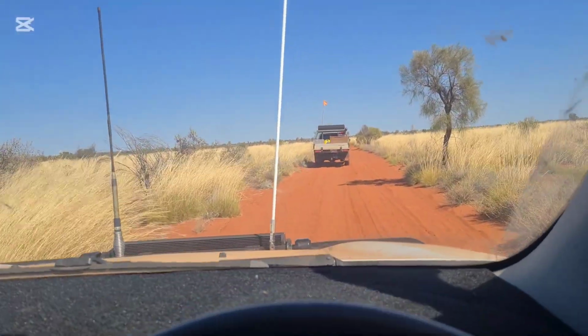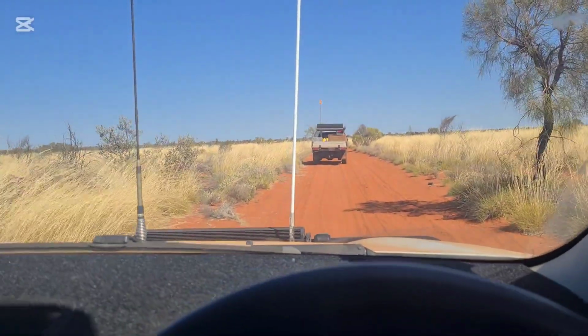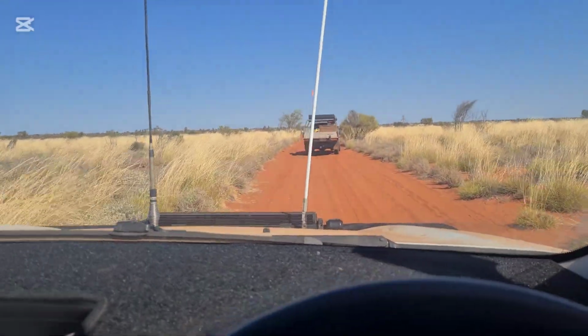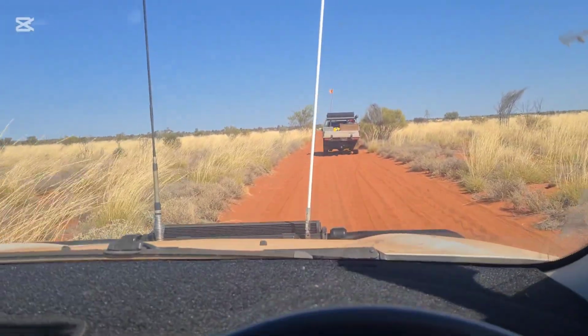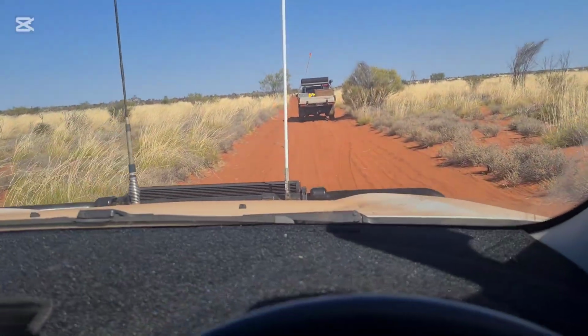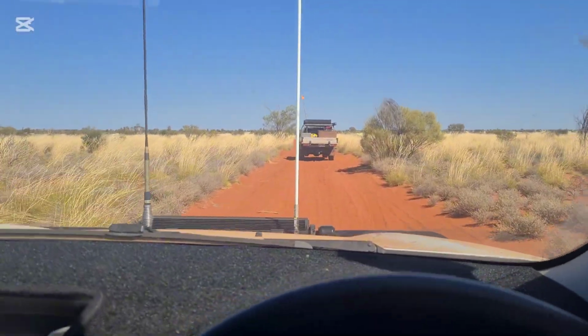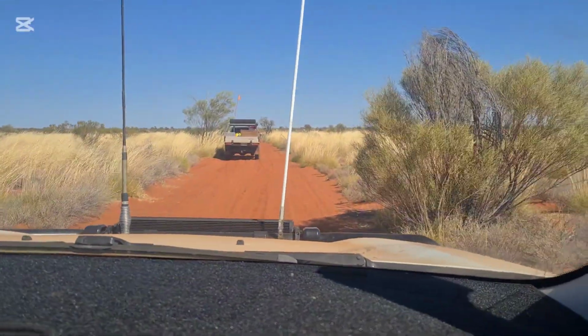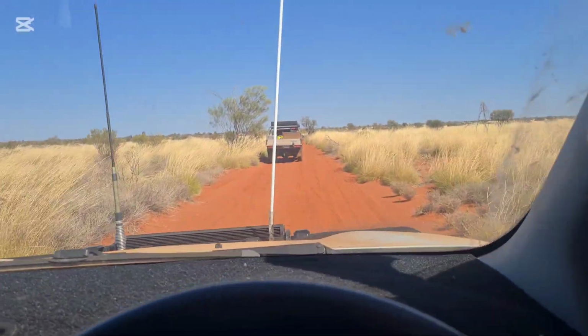The corrugations on this road into Coonawarrigi are pretty bad. There's been some really horrendous sections where you're just idling over them. At the moment we're still sitting on average of probably about 10 to 12 kilometers an hour, just surging forward and trying to get into Coonawarrigi.